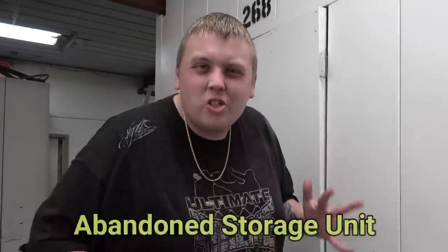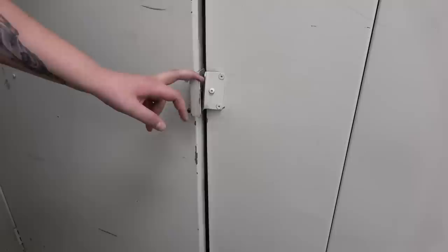We are, another abandoned storage unit just left the auction. For this storage unit, we paid $125. Let's hope we can make that back, plus a lot more.